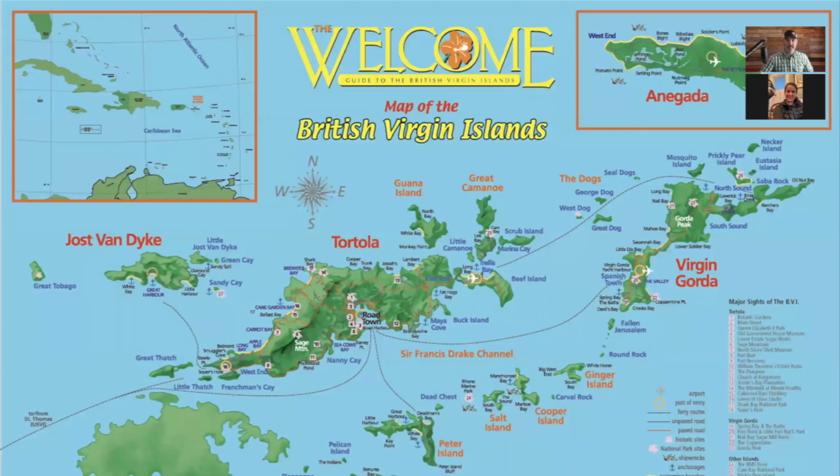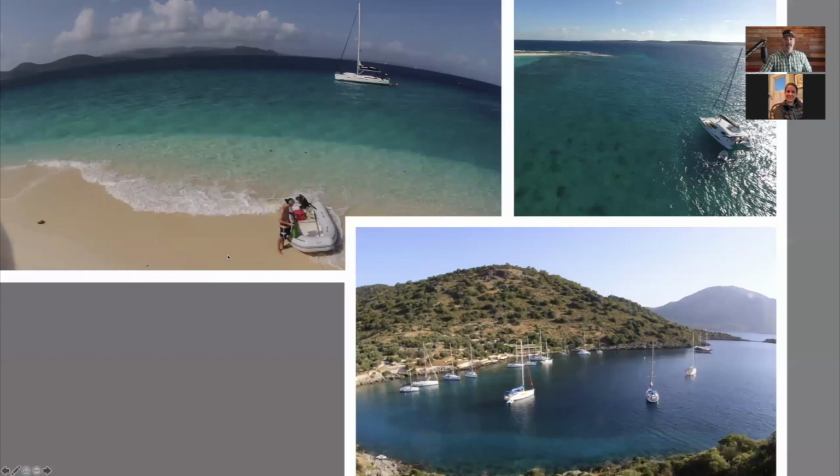So like I said, the first couple days we're down by Cooper Island and Peter Island, and then we'll make our way up to Virgin Gorda. We'll make our way around. Sometimes I stop in the Great Dog. Sometimes we go to the Bitter End up at the other end of Virgin Gorda. Then we make our way around the north side of Tortola and over into Jost Van Dyke. But you can see all of the different activities that we're trying to do are really just trying to get people to explore all these different islands and not really have to move.